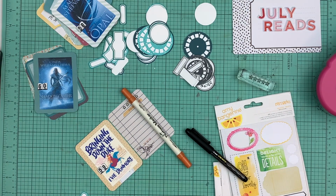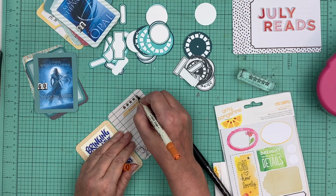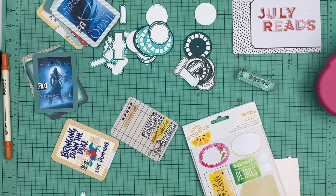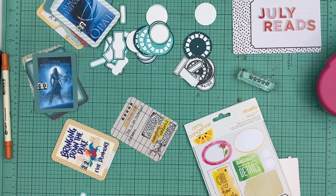The next book I read was Bringing Down the Duke by Evie Dunmore, and this is a historical fiction. And I'm not hugely big on historical fiction, and this is historical fiction romance. But I love this. I gave it 5 stars, a lot of 5 stars.